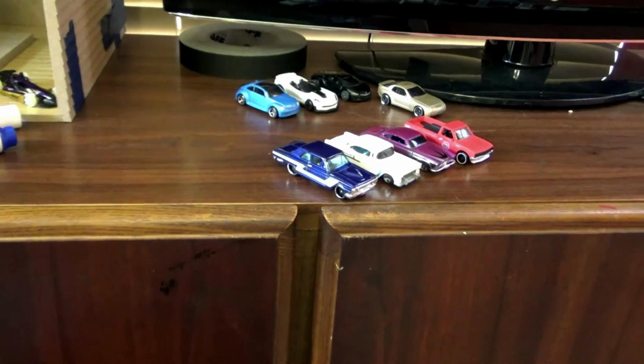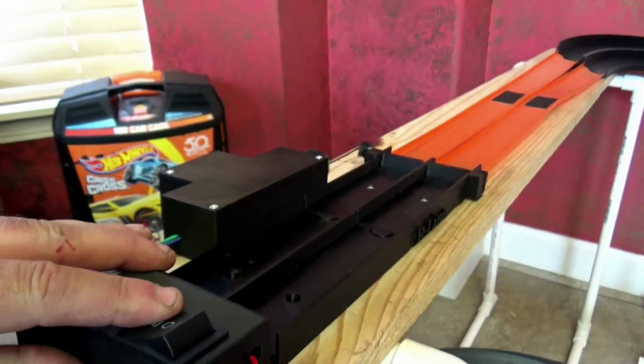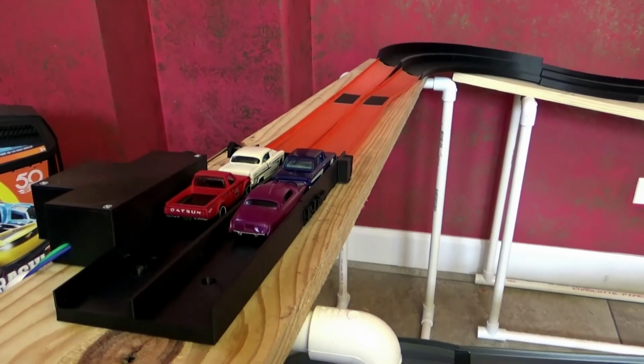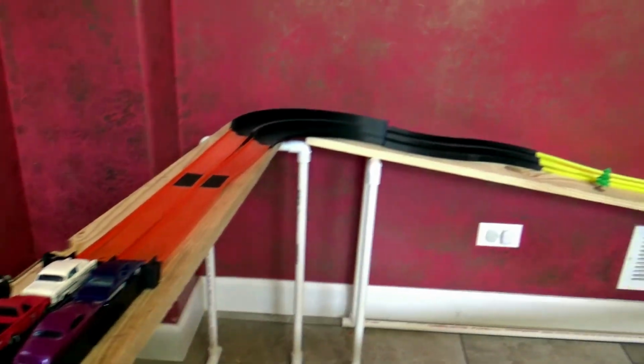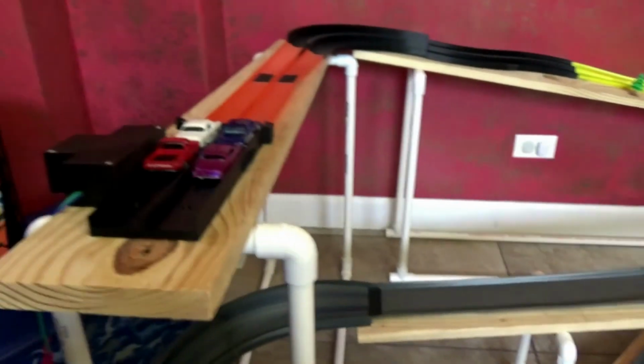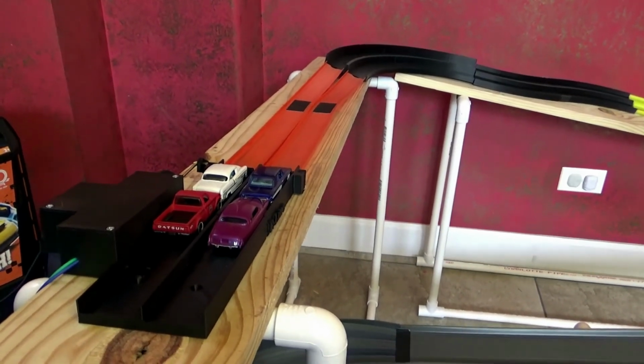Okay. All right, we're gonna do these 4 cars first, buddy. Yeah, we're gonna get our gate up. Gate is up. All right, race 1. We're gonna do this, race 1. Are you ready, buddy? Yes. Here we go. 3, 2, 1, go.